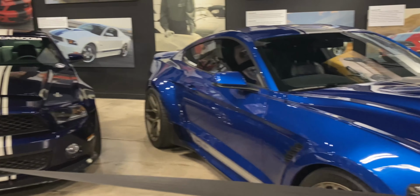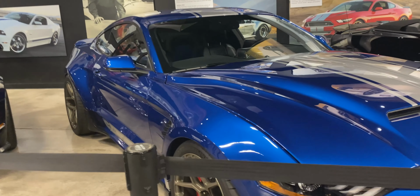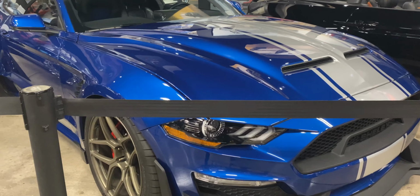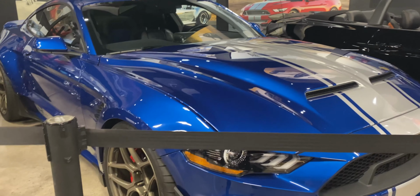This is an example of what we call a wide body kit. The blue one has a wide body kit. You will notice that there's a whole lot of fender flare going on in the rear. What you get is an additional 4.5 inches in the back and 2.5 in the front.